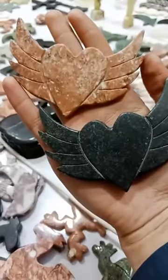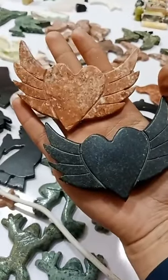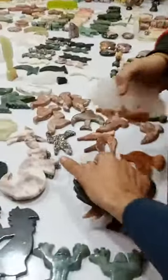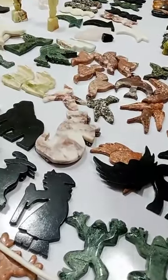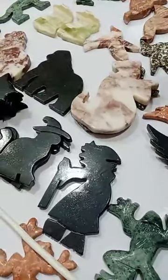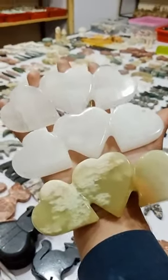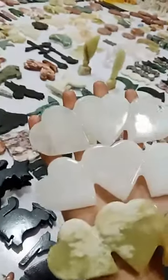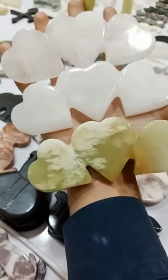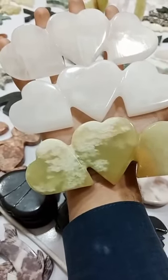So these two pieces are left. Oh yeah, three hearts together. I have seen white ones. Yes, there. Pink. So these are the pink ones. Oh yeah, so these are pink calcite, and this one is onyx. So these three pieces are left, one is green onyx. Heart with wings, the three hearts together.